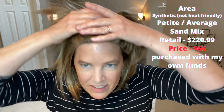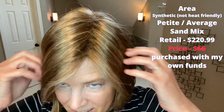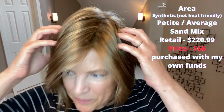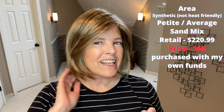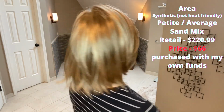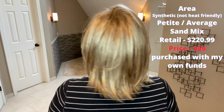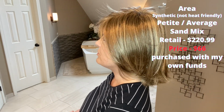Let's look at the front here. As you see, no lace front. And this is what the top looks like. Let's go ahead and look at her from all sides. Here she is from the right and the back and the left.